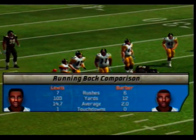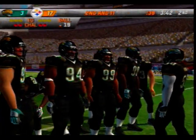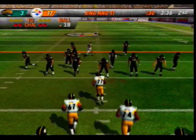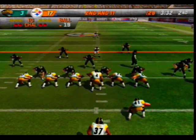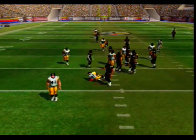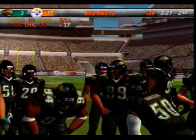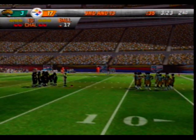Now let's have a look at what our runners have done up to this point. Second and 11. Ball on the 19-yard line. The back, Bull is there on the stop at the 17. Johnny always seems to be in perfect position to make a play. He's all about effort. His motor's always running at 100%, and he's got the experience to diagnose plays very quickly.